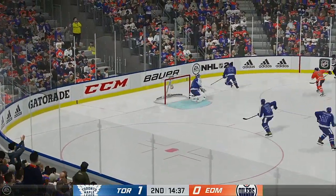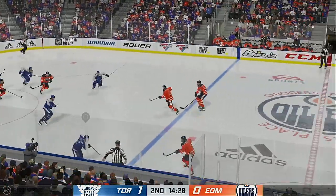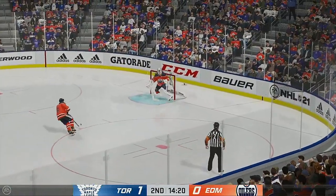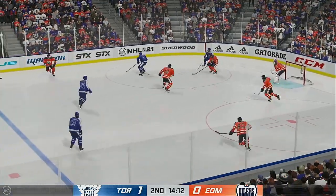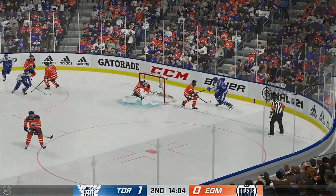Fires it into the offensive zone. The Leafs scoop it up along the boards. Toronto's got it in their own zone. Dumps it in. The Oilers have a hold of it in the defensive zone. The Leafs get a hold of the puck along the boards.